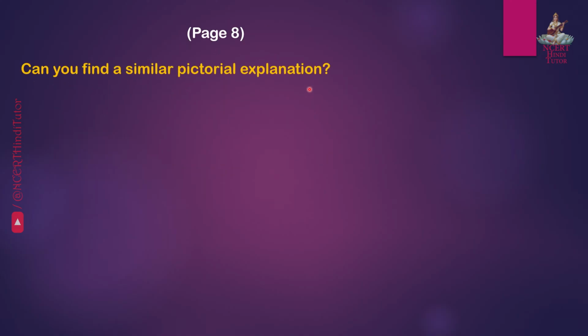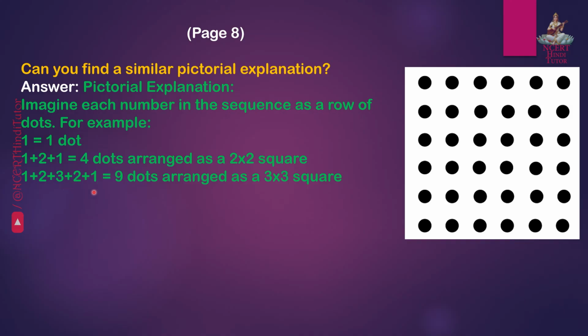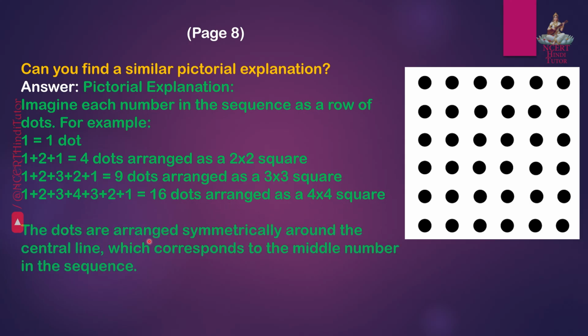Page 8. Can you find a similar pictorial explanation? Answer: imagine each number in the sequence as a row of dots. For example, 1 is equal to 1 dot, 1 plus 2 plus 1 is equal to 4 dots arranged as a 2 multiplied by 2 square, 1 plus 2 plus 3 plus 2 plus 1 is equal to 9 dots arranged as a 3 multiplied by 3 square, 1 plus 2 plus 3 plus 4 plus 3 plus 2 plus 1 is equal to 16 dots arranged as a 4 multiplied by 4 square. The dots are arranged symmetrically around the central line, which corresponds to the middle number in the sequence. So friends, this is 1 dot, this is 2 by 2, this is 3 by 3 and this is 4 by 4.